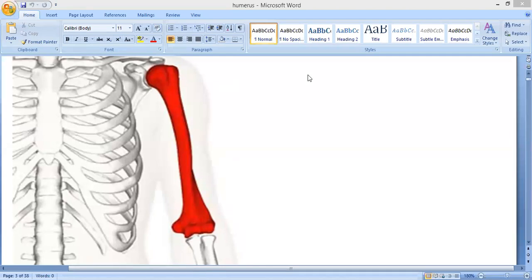Well, this word humerus is also a homophone with the English word humorous. Kya matlab hota hai humorous ka? Funny. That is, humorous means causing laughter, comic, okay? Amusement, right? So this word humerus is the homophone to the word humorous, right?